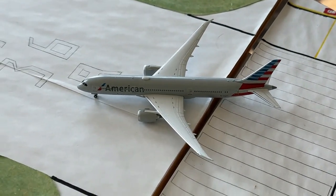And lastly, for today's airport update, we have an American Airlines Boeing 787-9 heading out on a ferry flight to Dallas-Fort Worth.